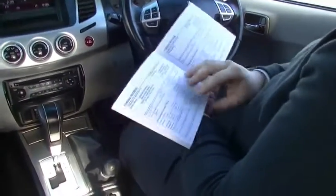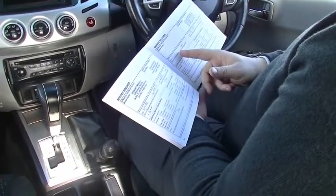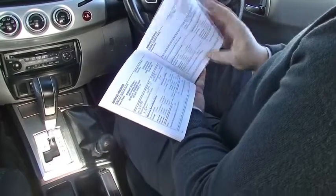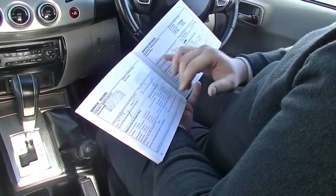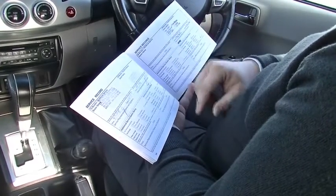There we go. Had its 15,000, it's got its 30, it's got its 45. We don't have a stamp in the 60, however it was done at 72 again by Mitsubishi. Then it was done at 90, 105. And then we've done it a little bit later than it should be. It's sort of in between the 120 and the 130 where it was done, at Clint Rose Motors.